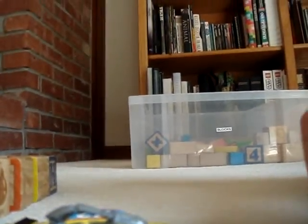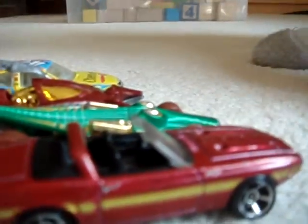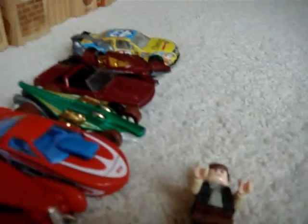Now we're going to our famous reporter. Actually, wait, not our famous reporter, but we're looking at all the cars. No. No, we're not.